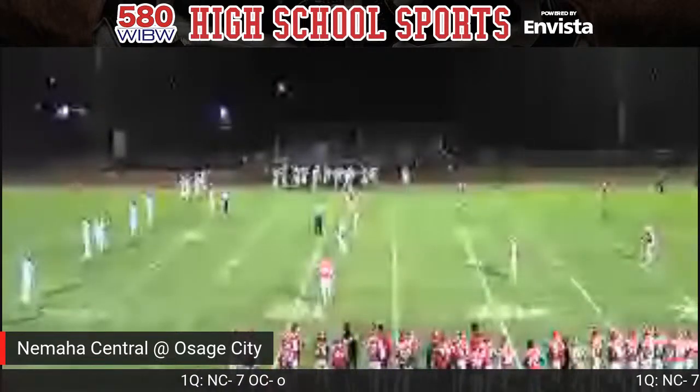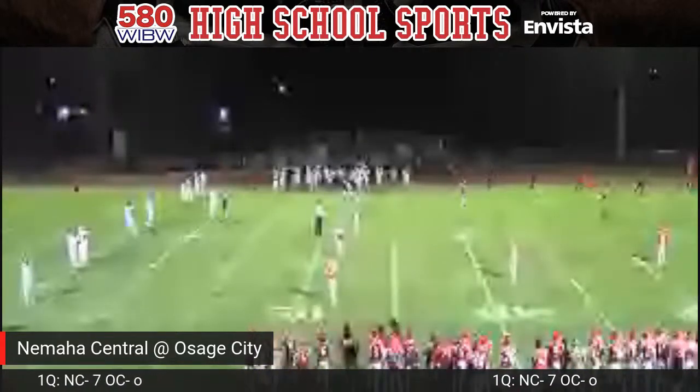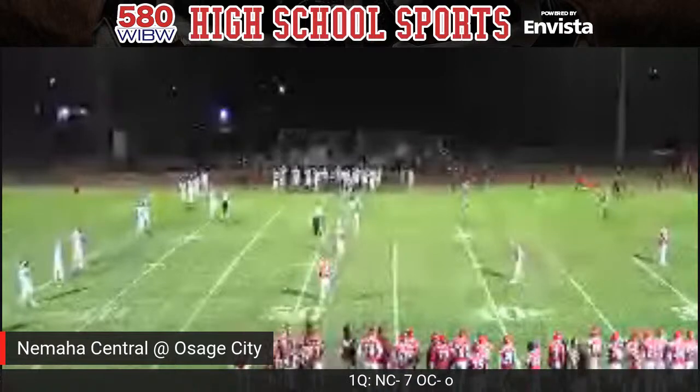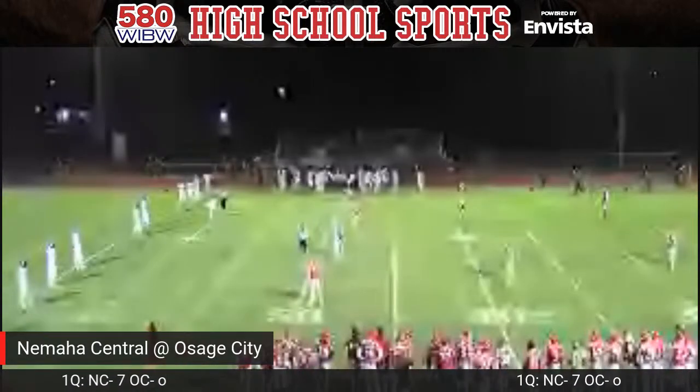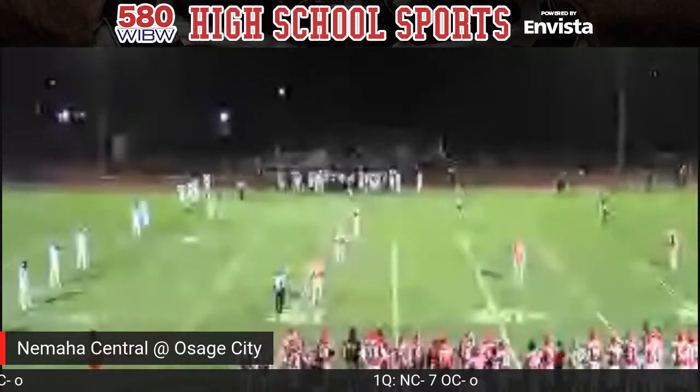Brendan Dworzinski and Greg Akagi with you in Osage City. The Nemaha Central Thunder with a 7-0 lead over Osage City in 2A sectional action. The Thunder able to score in a 3-play drive.